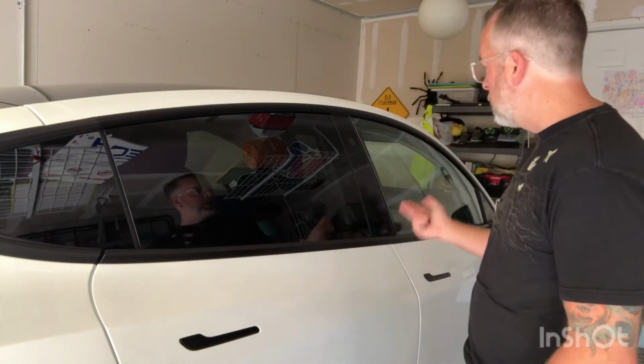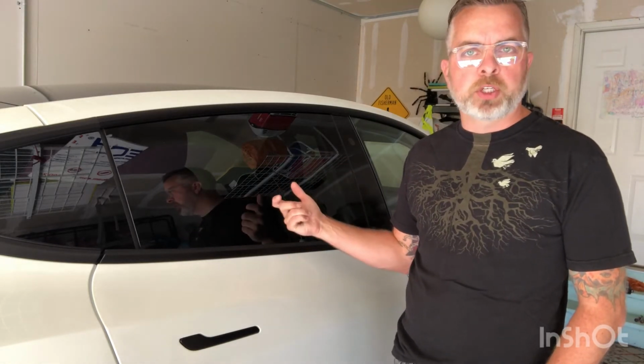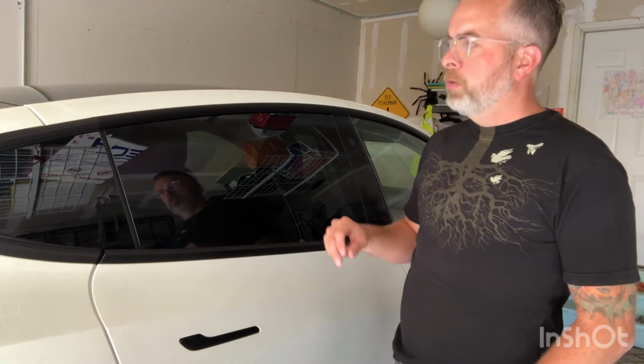So for me, I'm just kind of concerned, honestly, about the looks of the car. I want it to kind of look complete. So we're just going to focus on the front windows today. And then maybe in the future, I'll have this back removed and actually go with a higher grade tint. So for you, that's something that you're going to have to consider.